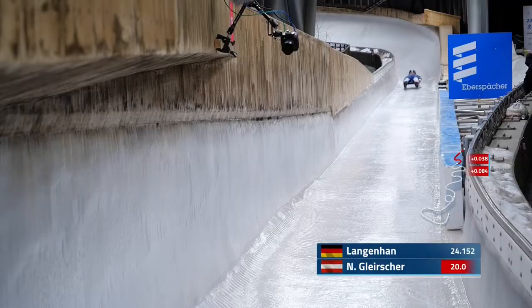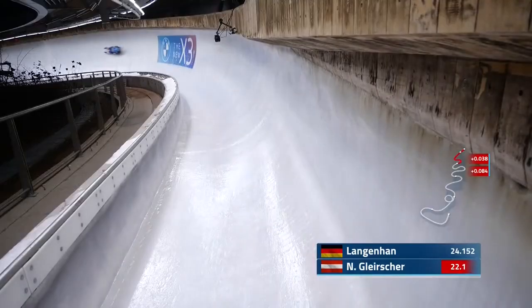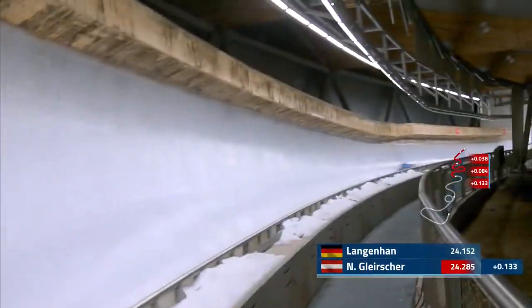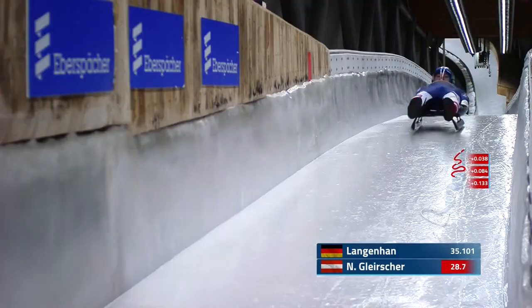It's a bit of a rough run so far here. He's a bit skiddy out of 2 and too early into 3. He's also been sick the last day, so he's not in his fittest.